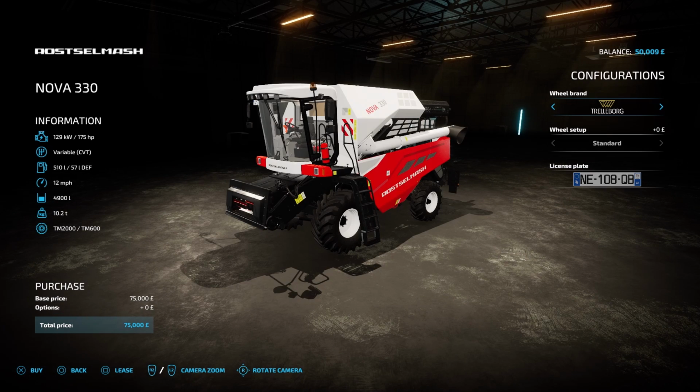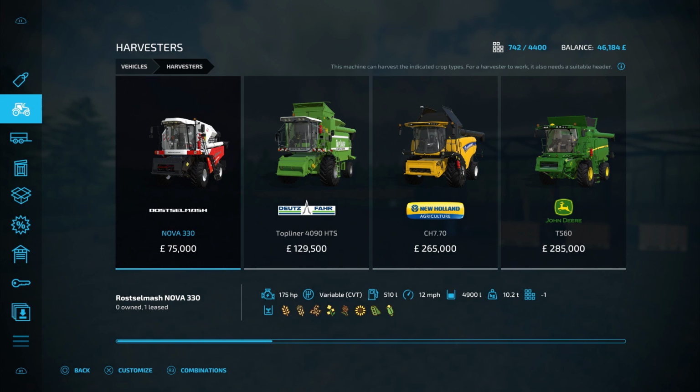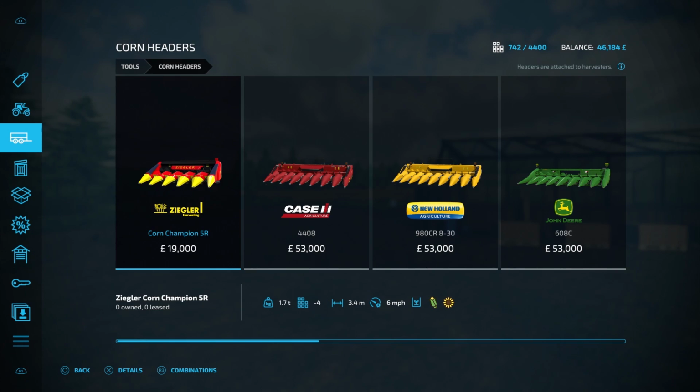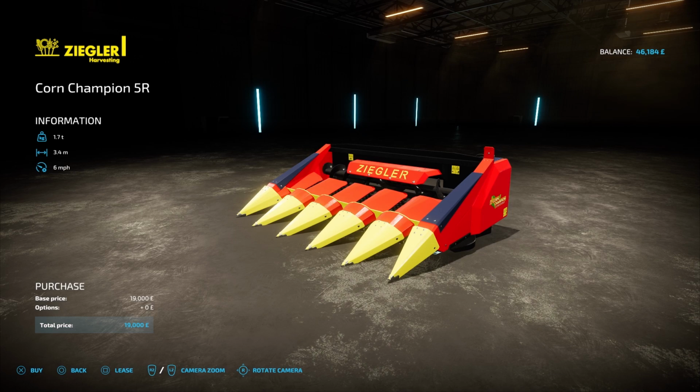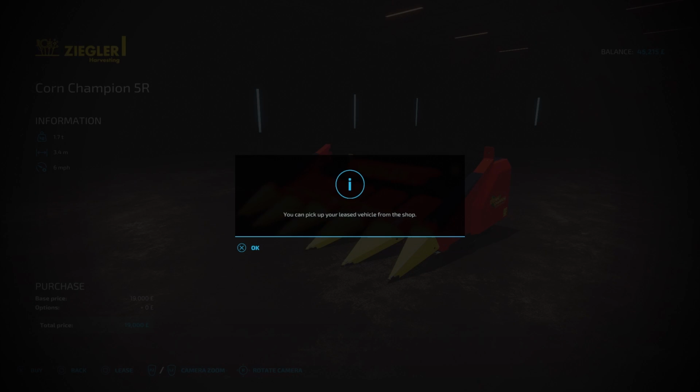So we need a harvester first, and I'll just get the cheapest one, which is this, the Rostelmash Nova. And it's £3,825 to lease this, so it's quite a bit, but it's still pretty cheap for a harvester. Right, now we need a header to fit it, which I think is this one here, the Ziegler Corn Champion 5R. And this has a 3.4 metre working width with a 6 miles per hour working speed, so that's not too bad for the size of field we're harvesting. It's only £996 to lease as well, so that's very cheap.